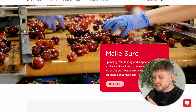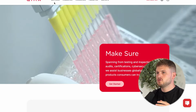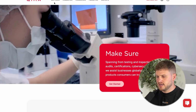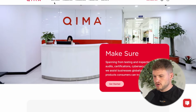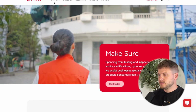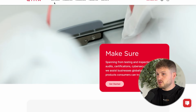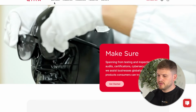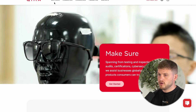However, of course, it's better to be safe than sorry. That's why I use this company just here. It's called Kema, and they essentially do everything related to compliance and testing at an extremely high level. So if I was doing a product that is a little bit more complicated, maybe it is electronic or it's ingestible, or maybe it's a topical, a cream or something like that, then I would certainly go to an absolute expert in the field so that I'm doing my own due diligence.